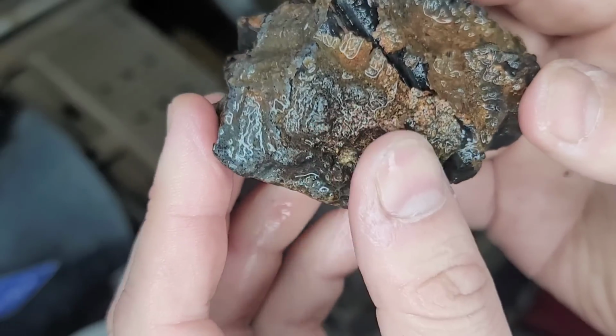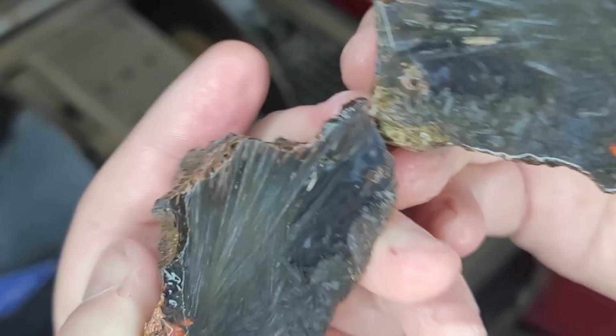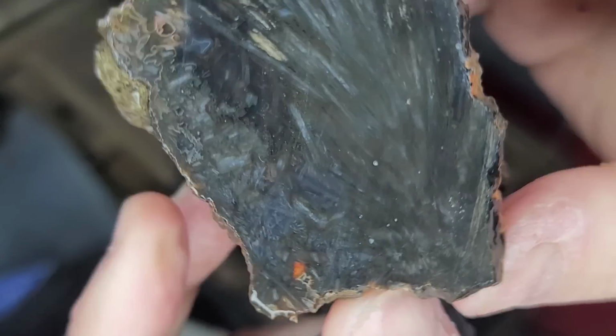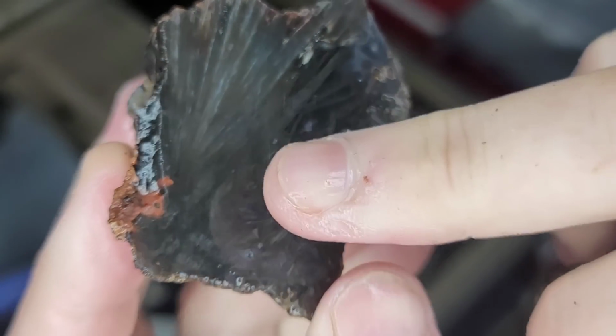Okay, let's see what this one looks like. Ooh, so this is a pseudomorph. So kind of like a stick agate, like a saginite. So you can see the sprays. It's more prominent on this side. You can see the sprays going there.